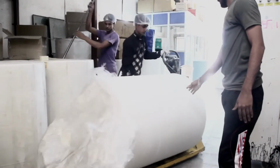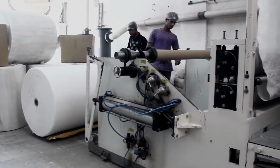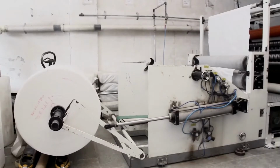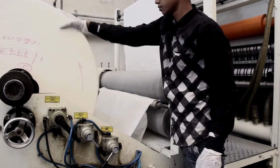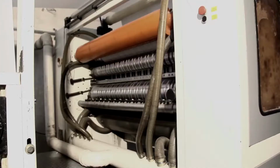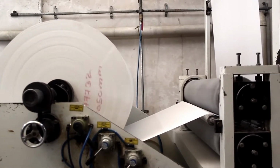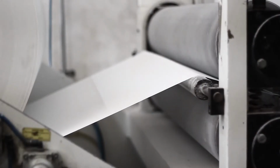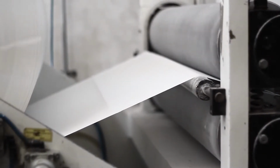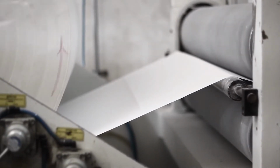Jumbo rolls of paper arrive at the factory and are unloaded. They are stacked on the interfold hand towel machines. The paper slowly unrolls onto the rollers, which emboss a design. This process of embossing creates the effect of having multiple sheets of soft tissue paper with spaces in between the layers, like a quilted effect, which allows the paper to absorb and hold more water.